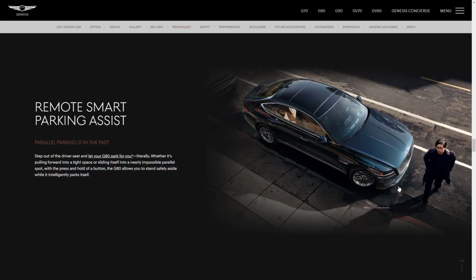Other notable technology features that Genesis had to give us a huge picture for is the remote smart parking assist. So parallel parking is in the past, they say. You can see this gentleman's outside the car, and so you can stand safely aside while the G80 intelligently parks itself.